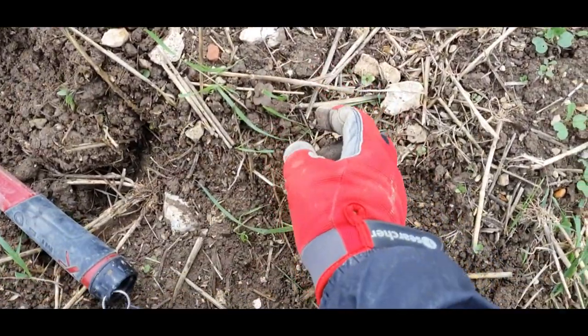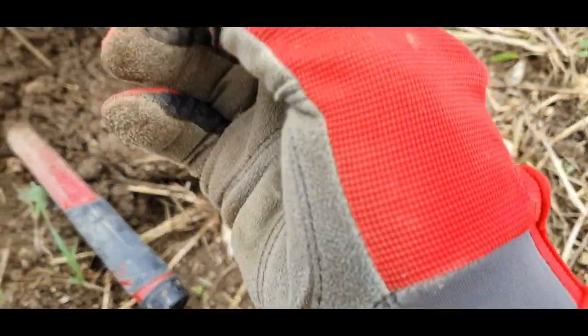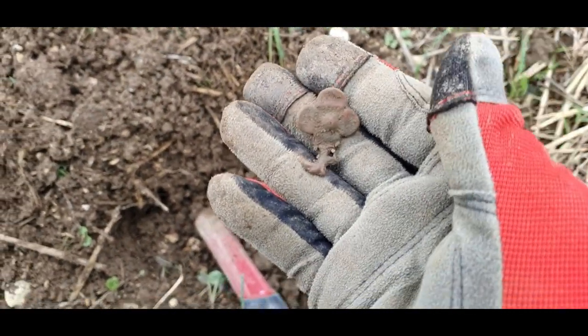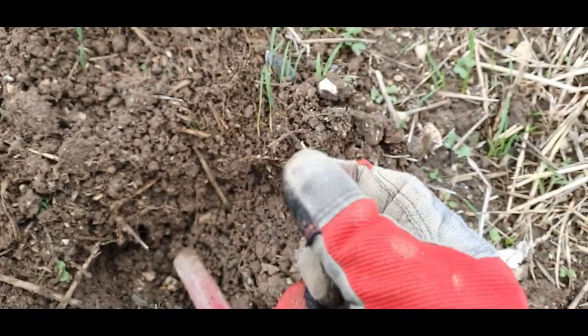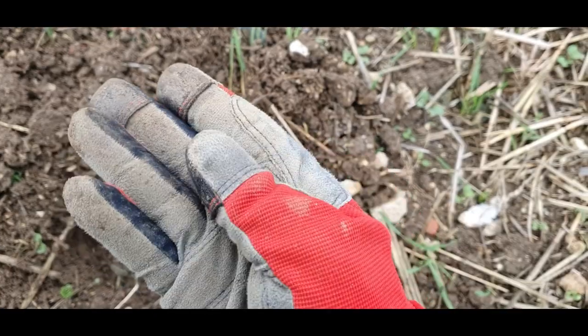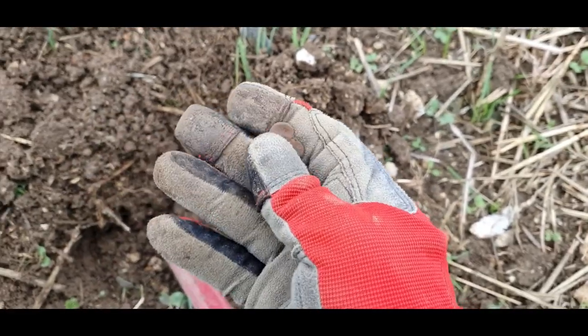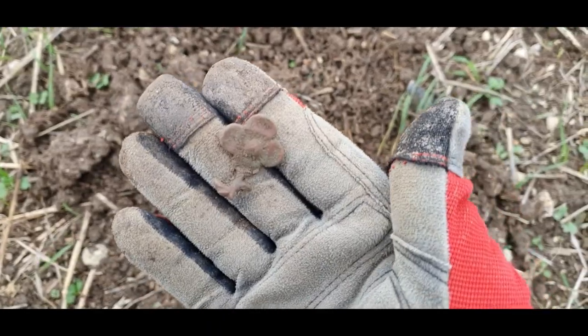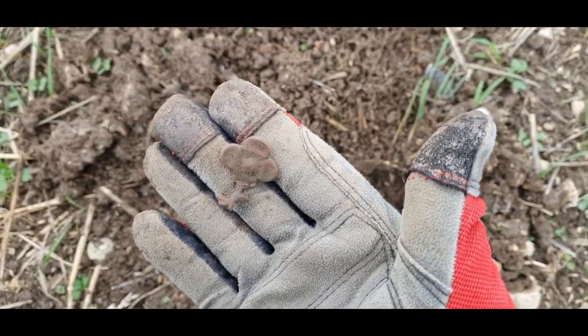Alright guys, just had this one up here. Looks like maybe a little mount or something. Got some nice detail on it though. A little flower. Possibly some sort of mount, I reckon. I haven't got a clue what sort of age it would be. Probably not very old, but yeah, it's pretty cool. All right, see you on the next one.